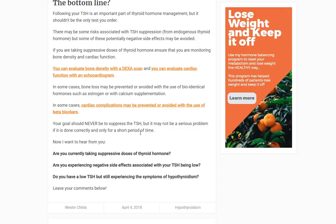If you notice that your heart was getting bigger or your bone loss was increasing, then you can adjust your dosing based off that. But I don't think it makes sense to automatically say that all TSH suppression is negative and all TSH suppression is bad without even checking to see if you're responding negatively to the things that we discussed. So there are absolutely ways to do this. Doctors know this. What I'm saying here isn't necessarily profound in any way. It's just a different way of looking at the problem.